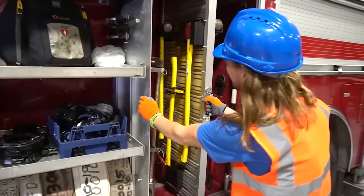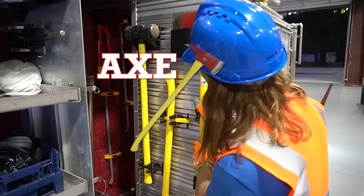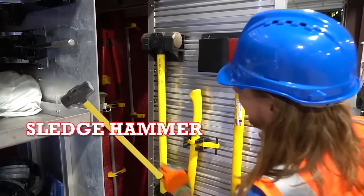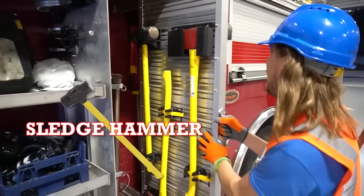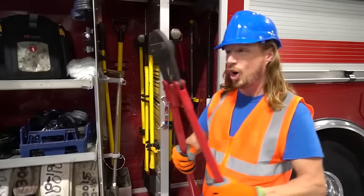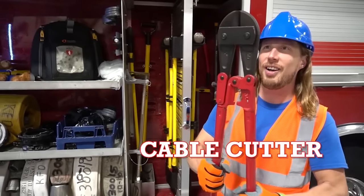Oh, check this out. This is pretty cool. Look at all these cool tools. We got an axe. That's for chopping in a door, maybe in a roof. Got a sledgehammer. That's pretty awesome. Oh, check these out. These are really cool. I wonder what we can break, snap with those, right? Oh, those are cool.